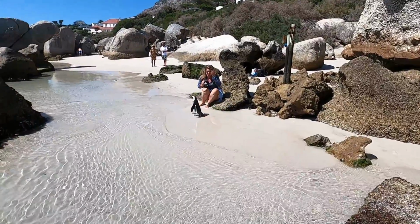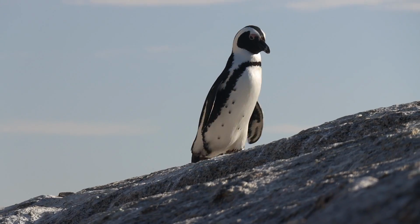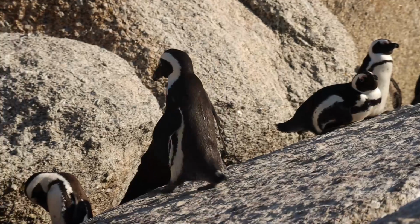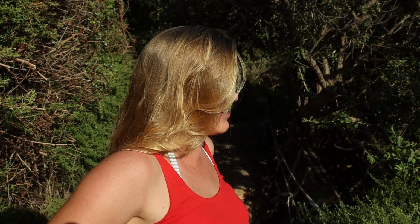How is the real penguin experience? You can't smell them on YouTube. They're a lot more smelly in real life, but they are just gorgeous. I don't know what it is about them. They're just so cute. I love them. I love the way they move.